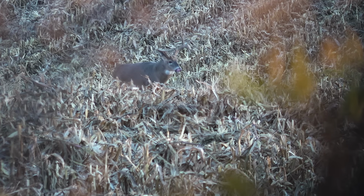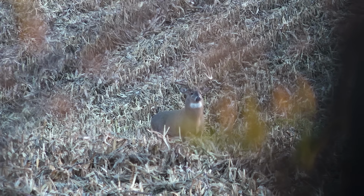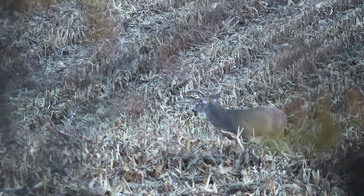The first good encounter came the latter part of October. Had a deer that I named Tank. He's a really old, big 8-pointer. And if he'd have came close enough, he might have been in trouble. However, he stayed back, looked at the decoy, watched the doe look at the decoy, and turned around and walked out of my life.